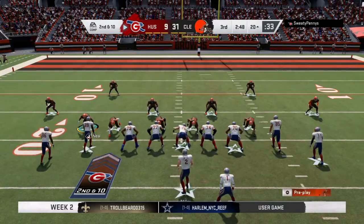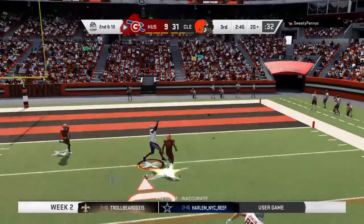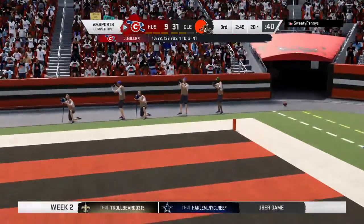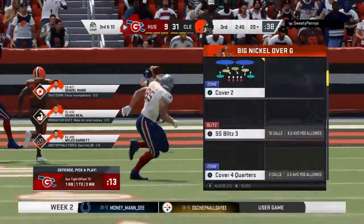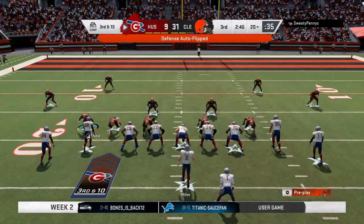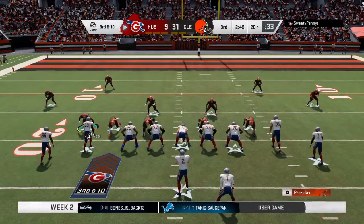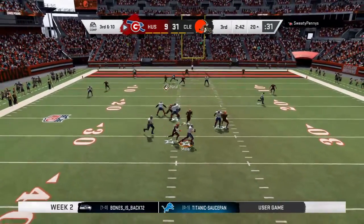After the incompletion, here's 2nd and 10 from the 20. And his throw here is incomplete. So back-to-back incompletions. 3rd down here and 10, but you're still in field goal range. And that's the thing to keep in mind. They're in field goal range. So now you don't take any unnecessary risks, but you try and find a way to get back to what you were doing earlier in the drive.